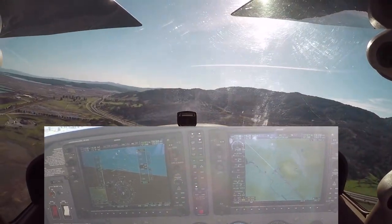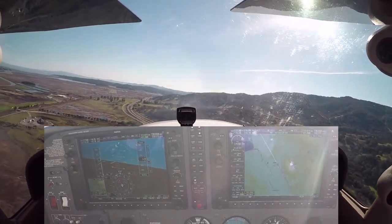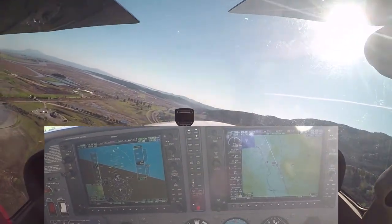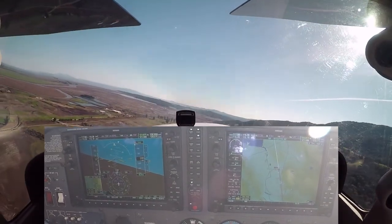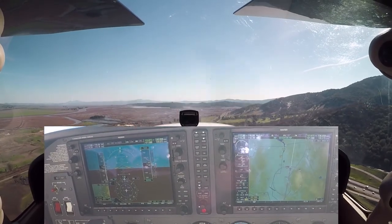Traffic, turn at 09 Echo, breaking off distant approach. We're going to turn left, head for the double bend in the river, and then enter left base for 13 knots, traffic permitting.